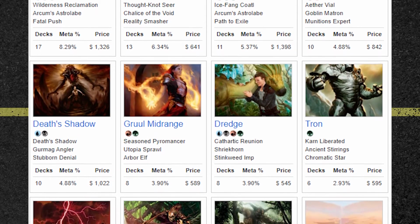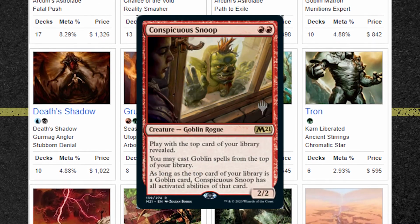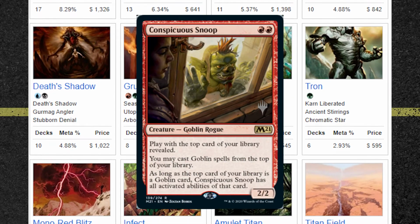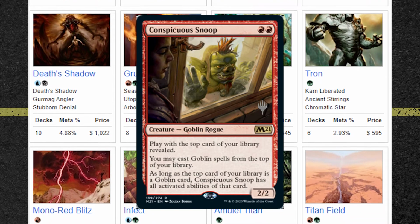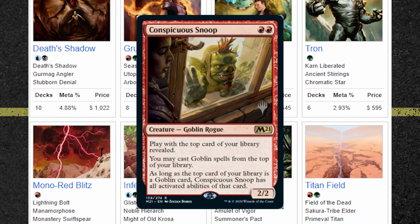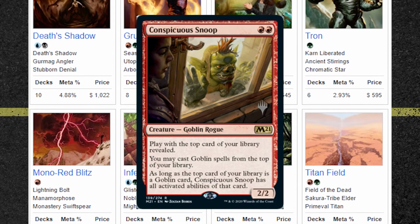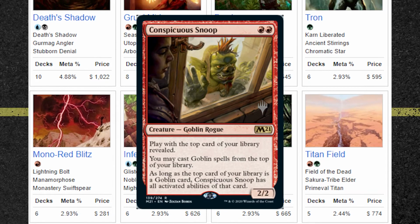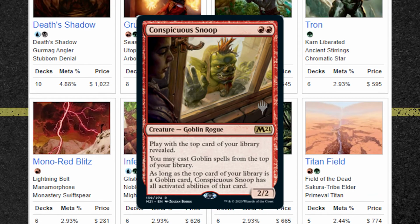Number one being Conspicuous Snoop. Conspicuous Snoop with the Kiki-Jiki combo has almost instantly made Goblins as an archetype in modern very viable. Almost tier 1. And very close to tier 1. People are saying maybe it's too broken. I don't think so. I think that it's just another really great combo deck that you can utilize.